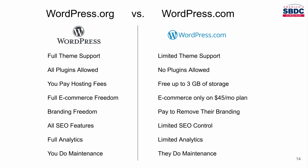On WordPress.org, you pay the hosting fees, which are around $6 to $10 a month. On WordPress.com, they host you for free if you only need 3 gigabytes of storage. So that is a plus with WordPress.com. The hosting is included. On WordPress.org, you have full e-commerce freedom. So you can create a store that can sell anything imaginable, subscriptions, physical products, digital products, whatever you want. On WordPress.com, you actually have to upgrade to a very expensive $45 a month plan to have e-commerce ability on your website.